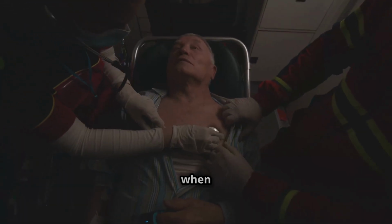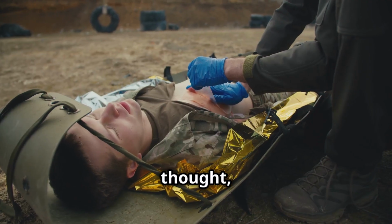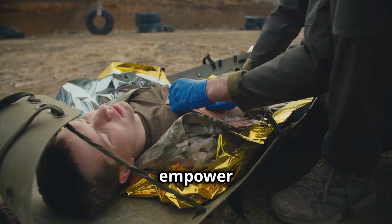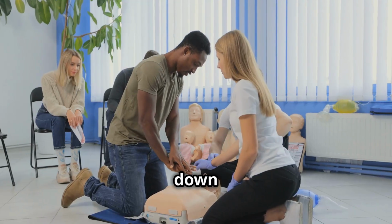Every second counts when someone collapses, and your actions in those first few minutes can make a life or death difference. It's a daunting thought, but knowing what steps to take can empower you to act decisively and potentially save a life. Let's break down those crucial actions together.